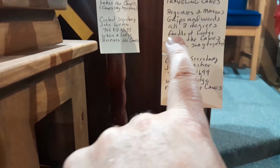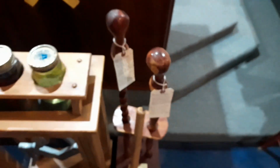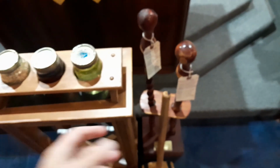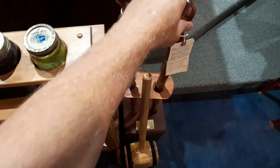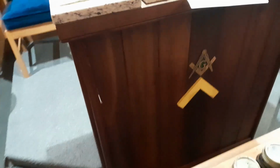These traveling canes that you see here are what they use. You have to do the grip award of the 3 degrees, and you have to do some other things. Some of these are for when you do a lecture. If you know, there are several lectures in Masonry. Some of these would be specific to a lecture. You may have to be the Northeast Corner lecture, maybe an apron lecture, and then you would get one of these traveling canes. So that's what they do there.